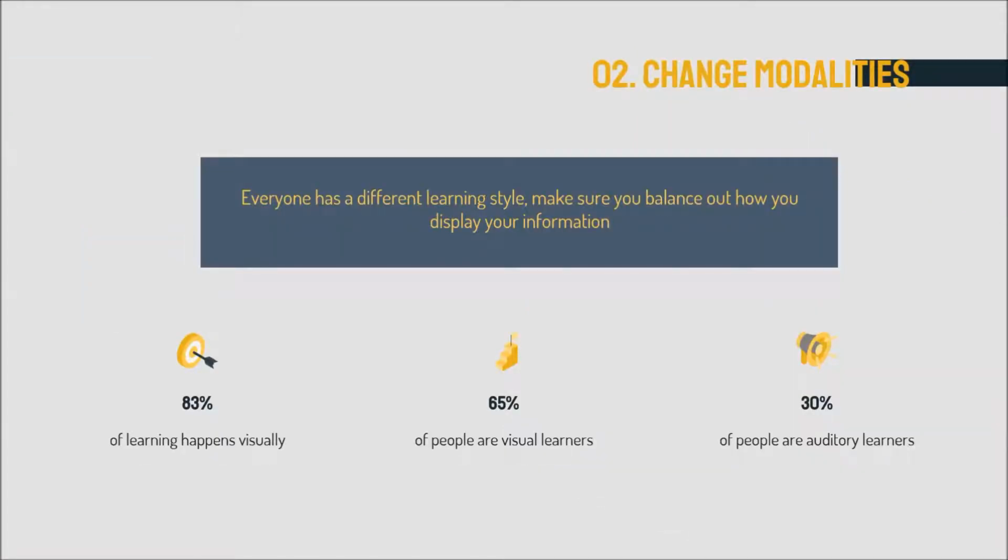2. Change modalities. Everyone has a different learning style, and making sure that you balance out how you display the information is super vital for your presentation.